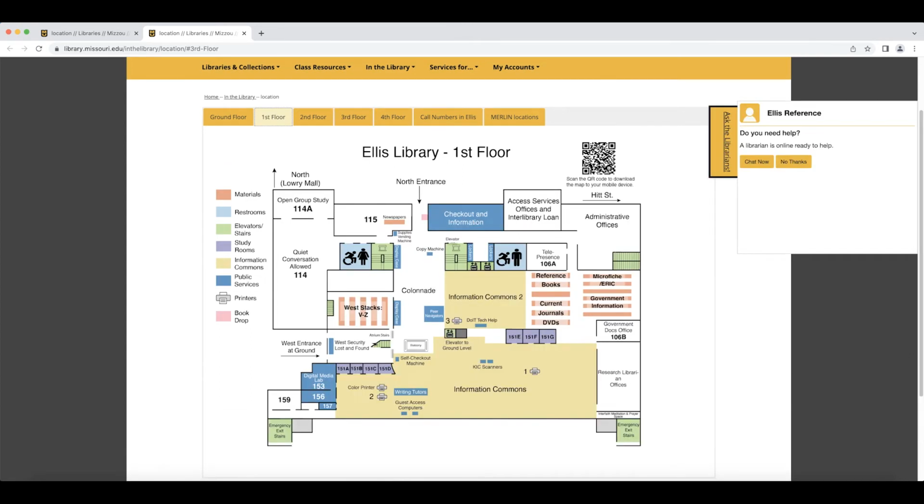Ellis Library also has some special location codes. One of them is reference books. Reference books are located on the 1st floor of Ellis Library, east of the Information Commons 2. Another special location code is federal government documents. Government documents are also located on the 1st floor of the Ellis Library, east of the Information Commons 2.